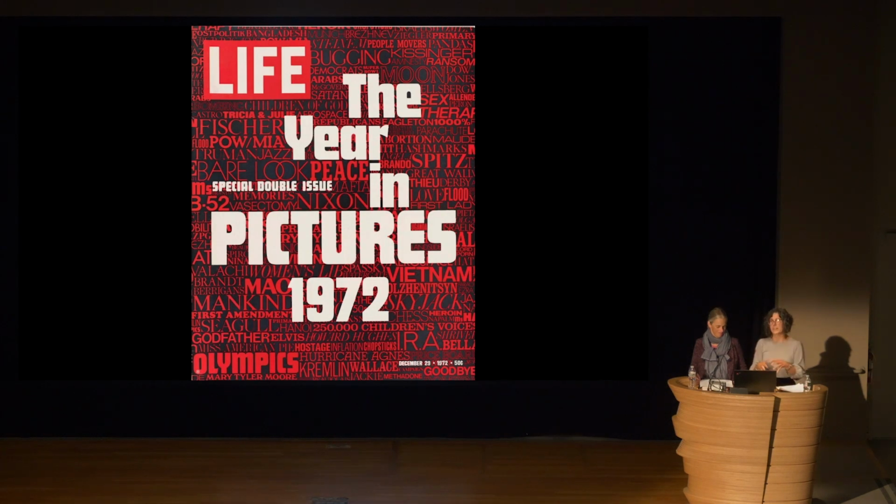And so here, the final issue, which I think tellingly does not feature a photograph. It's this kind of word salad, ending with the word goodbye under the final date. But of course, I think the editors here realized that there was no photograph that could sum up what Life as a weekly photo magazine had been, and that this was really the best they could do for their farewell issue.